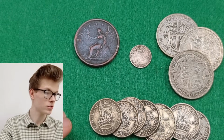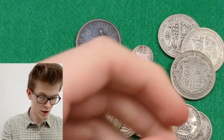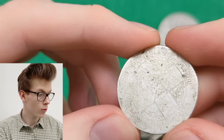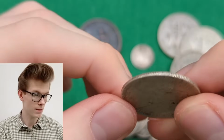There's one more that I forgot. I've got it separately here because I was just trying to read the date. Excuse me, leaning out of frame. Right, before I pressed record, I had this one off to the side trying to read the date. I bought this for melt value, just pure what it would be worth if it was melted down. But I saved it from being melted down.